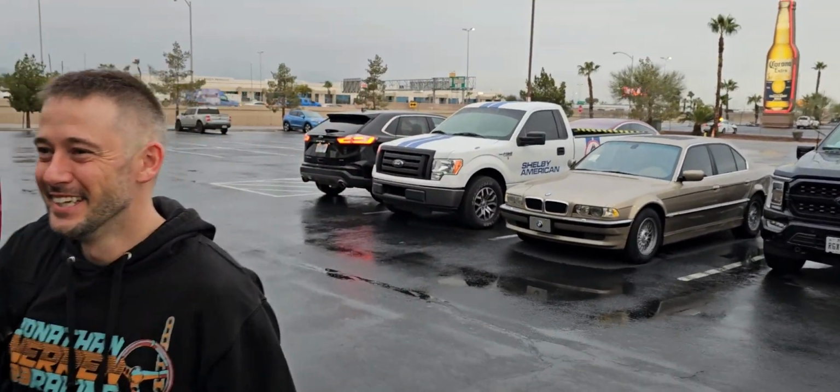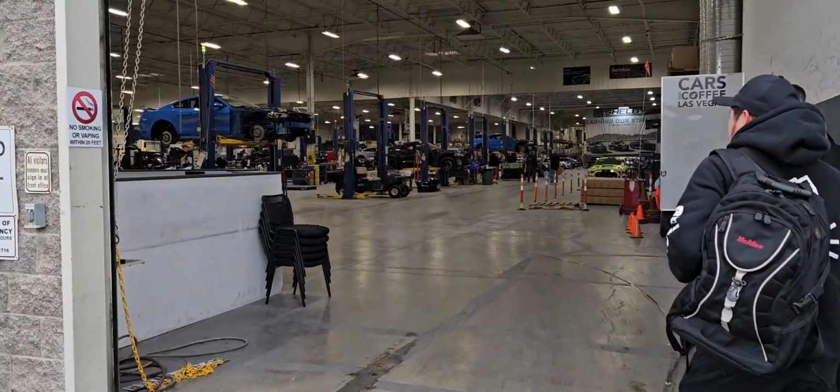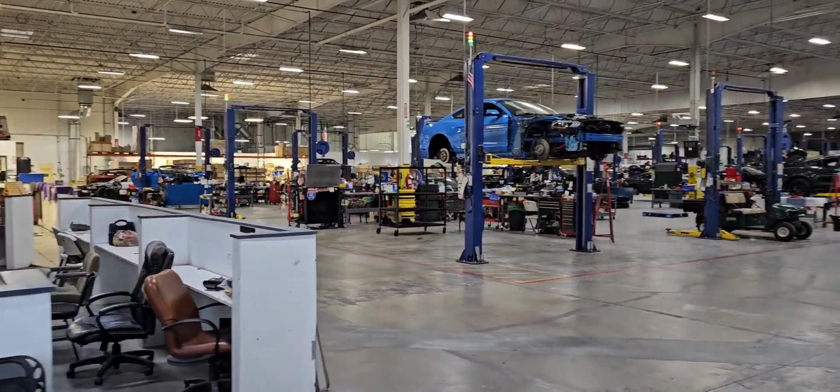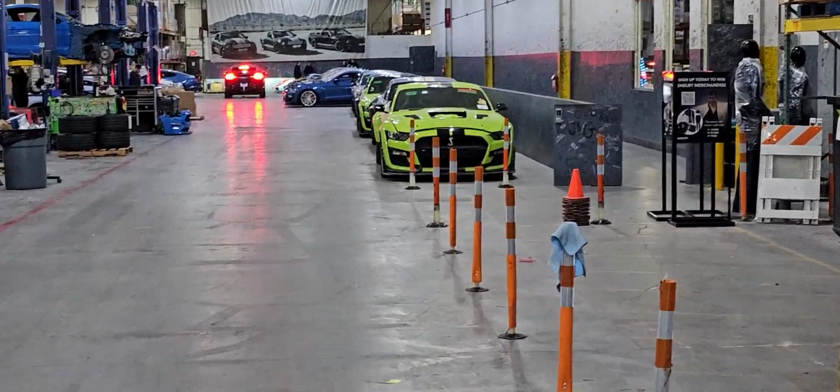Oh, dude, I already ruined it with the truck in the background, but if you guys like Mustangs, there's a whole lot of them here, and Rick's here. Dang, dude. See, I like that one the best so far because it's green.